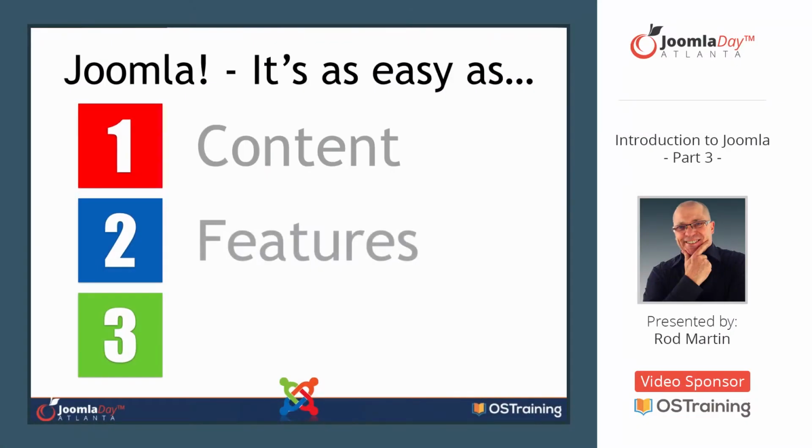So my goal this morning is to give you an overview of Joomla, make it as easy as 1, 2, 3. In this session, we're going to talk about design, access control, and maintenance. The last two a little bit briefly, but design is the one that everybody wants to know about when I say, what's my site going to look like? And in Joomla, design is all about the template and the template overrides you choose to build.